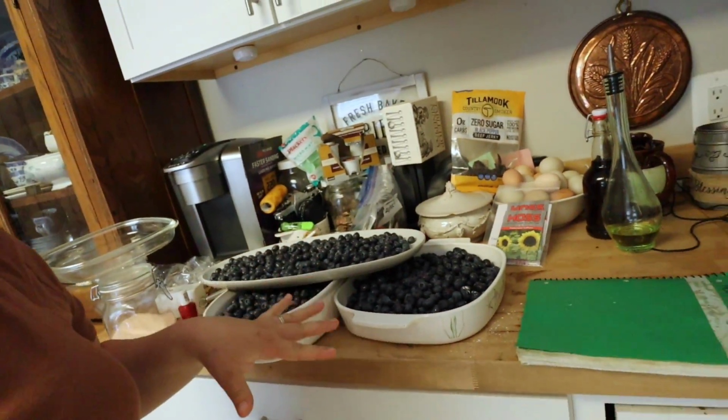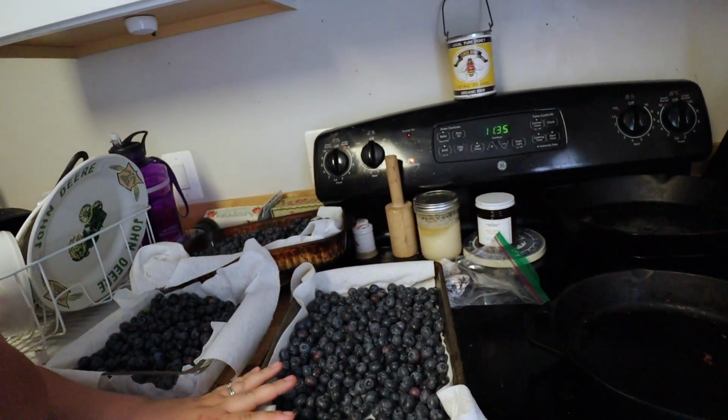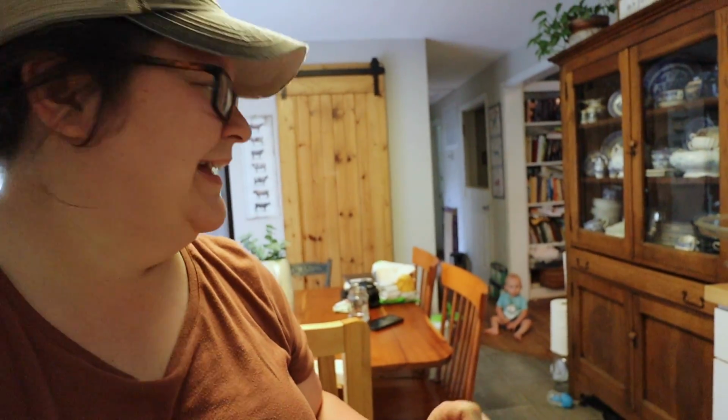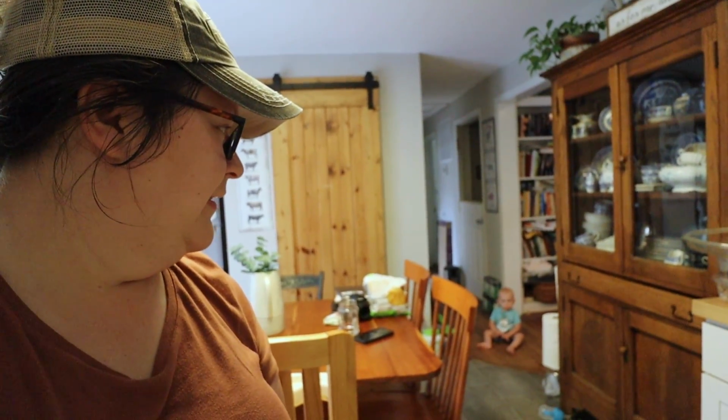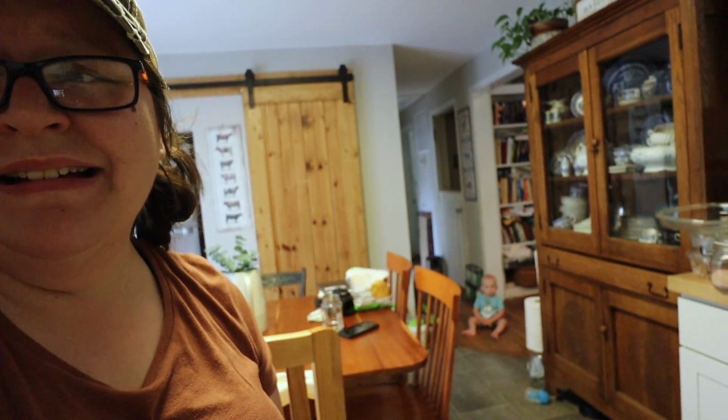All right, so we went and picked some blueberries yesterday, and I have blueberries for 4 days. It's about, I don't know, 13 pounds or so. We're going to make a blueberry pie probably. That'll be good. I don't know what we're going to make. Here's the baby. Hi, baby. What are you doing? You just chilling out? They're quite sweet too.